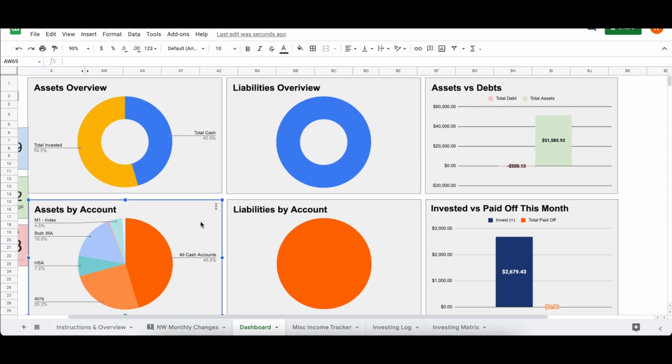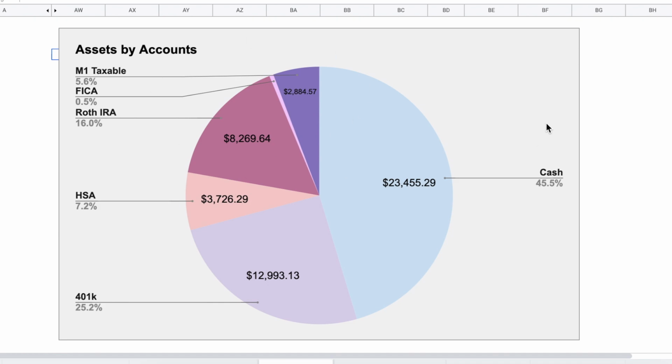What we're going to focus on is we're actually going to blow up this assets by account chart and just take a little bit closer of a look at it. Okay, so I just changed the coloring on this chart and then just enlarged it a little bit, but here's the breakdown of my assets by account. All of my cash makes up 45.5% of my assets.